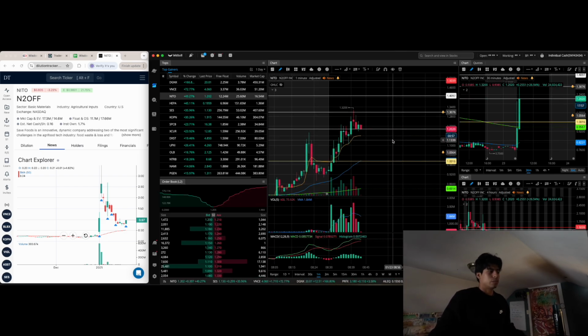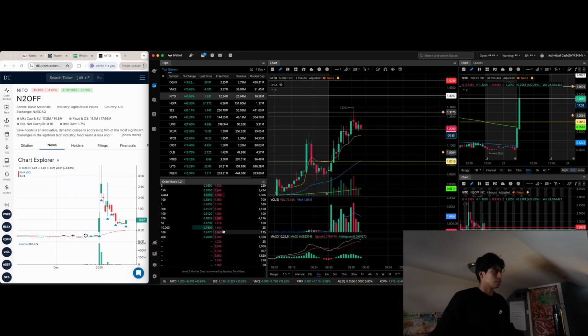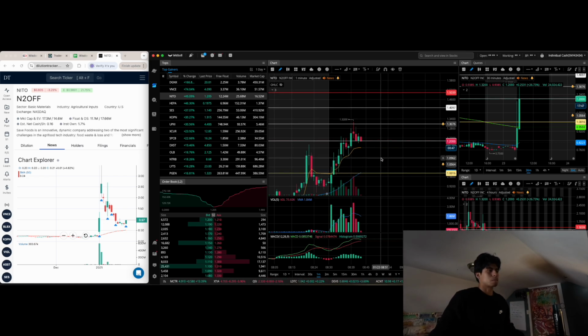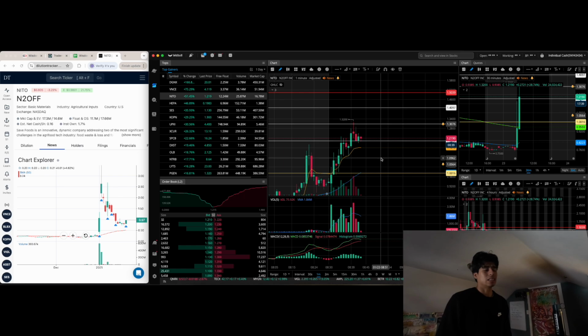Nito has been holding up very nicely. I know that there's a lot of eyes on this, especially because it came above the $1 breakout. So right now it's just consolidating. It's holding the 120. That's why I like whole numbers, guys, because I did not know this at first, but once you get a lot of chart knowledge, a lot of chart experience, you start to see these trends and you start to see these movements.